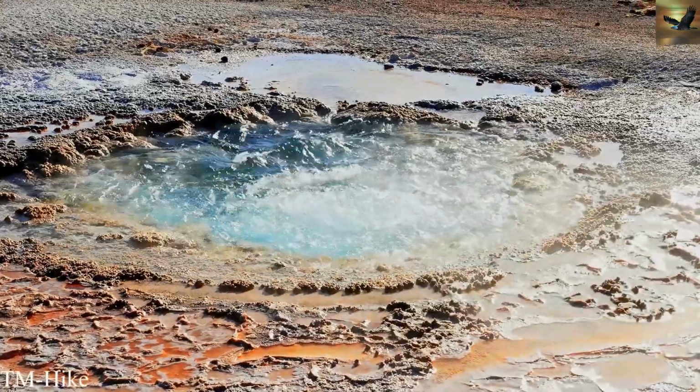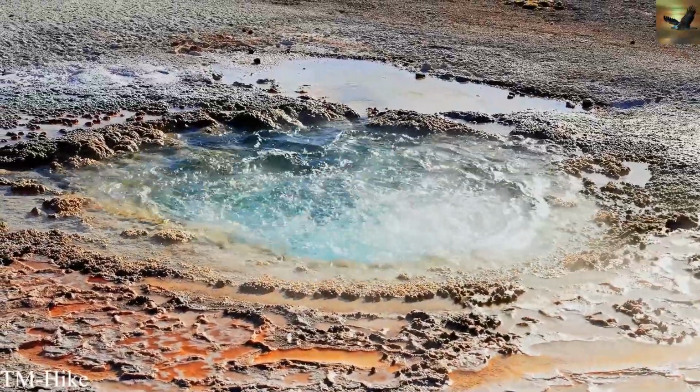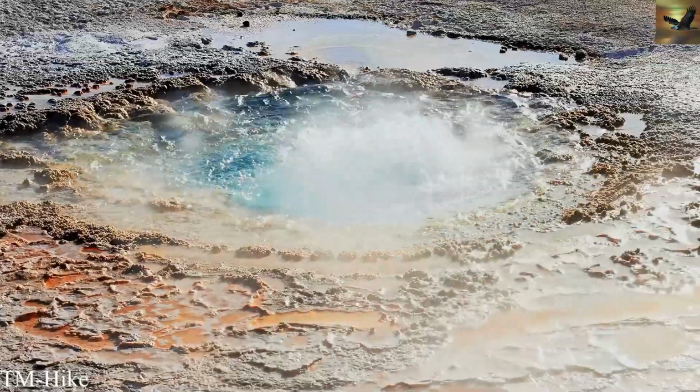Geysir itself is in a period of inactivity. Strokkur erupts more regularly than Geysir ever did, blasting water to heights of around 15 to 20 meters every 5 to 10 minutes, although it is known to reach up to 40 meters.